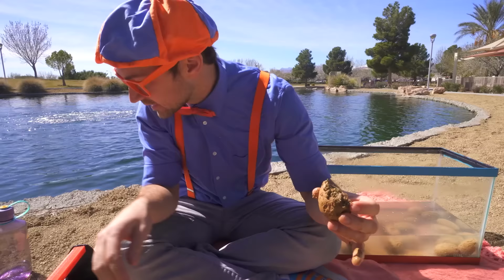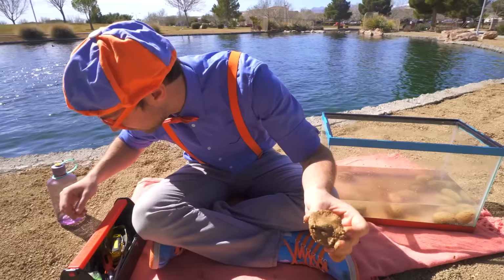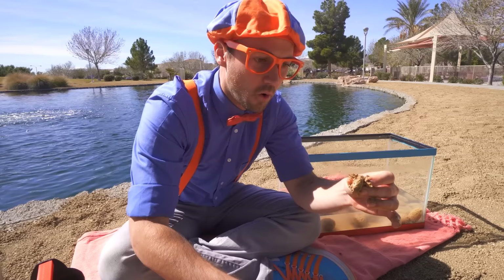Oh, look right here. Okay, I have a brush that I need to brush off. Oh, do you see that? Yeah, the dinosaur's tail. Okay, now we need a set of pliers so we can really get some of these pieces out of there. Oh, look at that. Whoa. Yeah, we got a dinosaur.